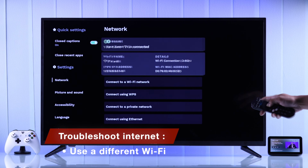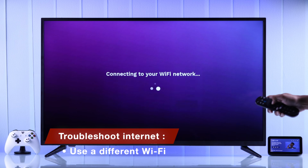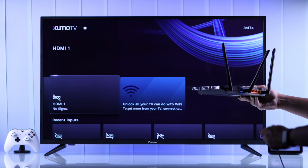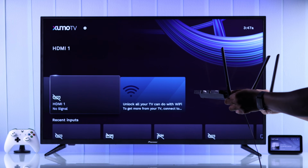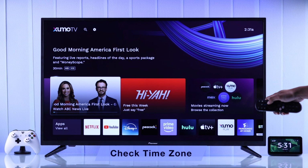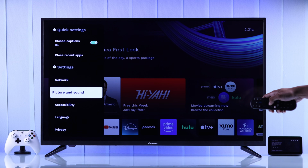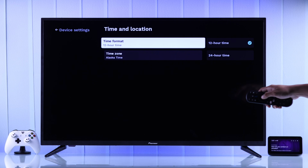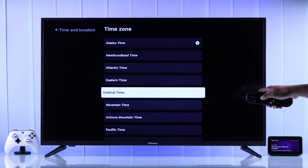You can try connecting to a different network and see if the app starts functioning normally, or you can also try restarting your router. If your internet is working properly, another way to troubleshoot your internet is making sure that you have selected the correct time zone. To check your time zone, go to Settings, then Device Settings, Time and Location, and open Time Zone and make sure you have selected your local time.